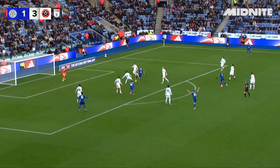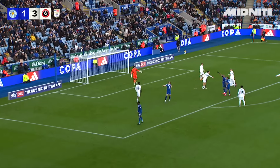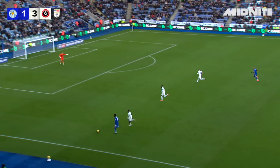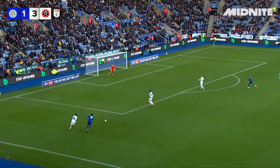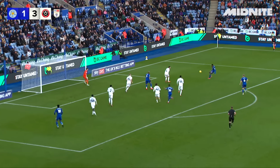Edge of the box for Jordan Ayew, into the box. Tanganga's there. Does he get fouled? It's going to deflect. Luke Thomas is going to put it down the left-hand side. Sariki and Mavididi in a foot race here. Mavididi comes inside on Femi Sariki. Sariki will go with his man, stays to ground. Mavididi into the area towards the far side.